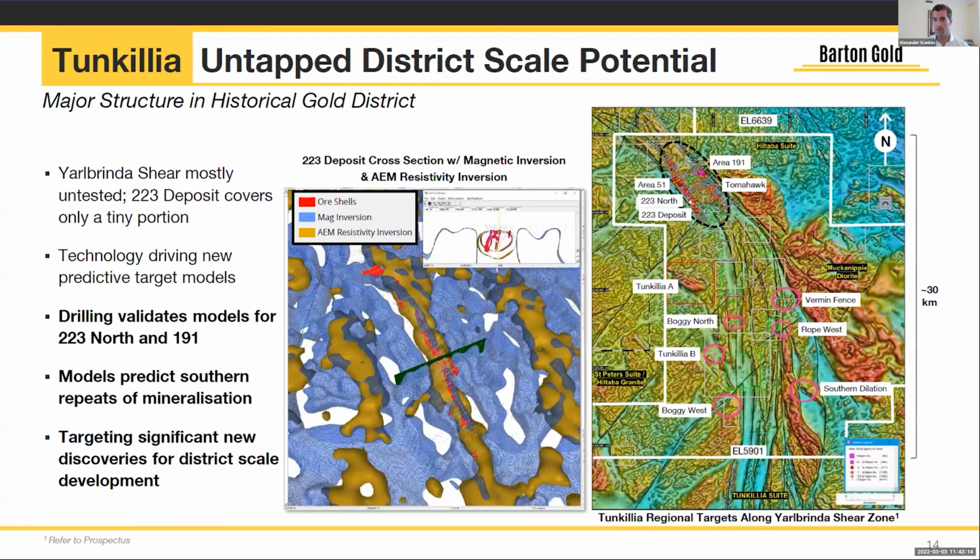When we look at this image, you can see the area where my cursor is, that is nearly 1 million ounces. So the potential just in the northern areas is significant for a camp scale development, but we really do see this as a district scale potential opportunity.